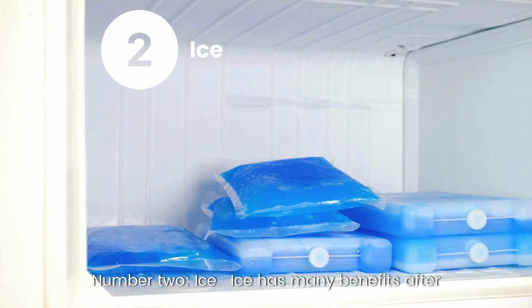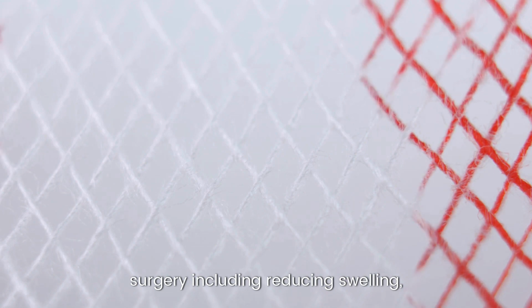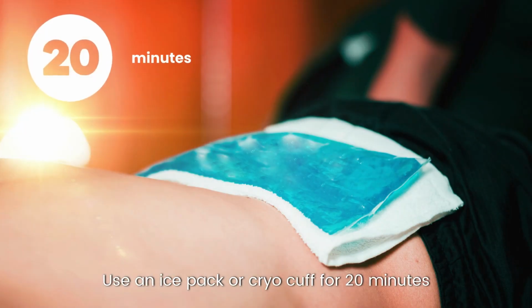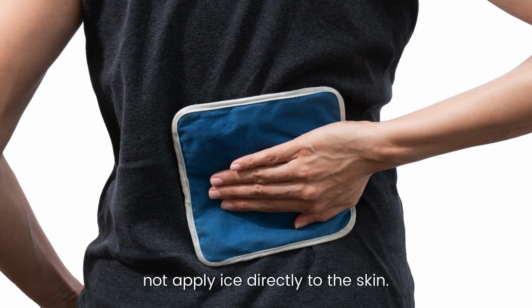Number 2, ice. Ice has many benefits after surgery, including reducing swelling, bleeding, and helping control muscle spasms. Use an ice pack or a cryo cup for 20 minutes at a time. Do this a few times a day and do not apply ice directly to the skin.